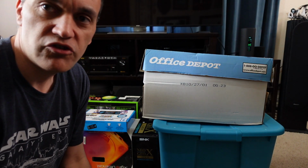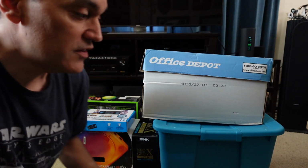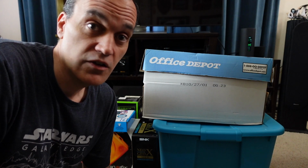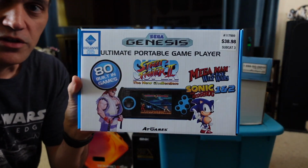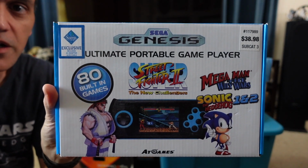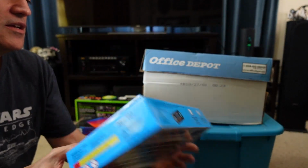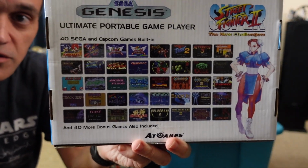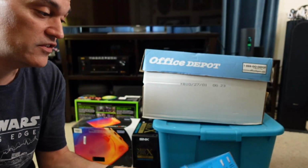Maybe I'll go back later and show you what's inside of that box, but very exciting time. I remember playing the game Whacked on the beta of Live every single day. So much fun. Found this. This is really not so new, I would say, but you know, a little portable game player that has a bunch of games on it. So I might crack that one open and check it out again. Kind of cool because it has like Sonic and Street Fighter and all that stuff.